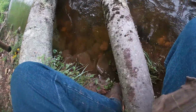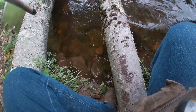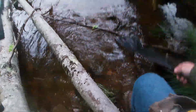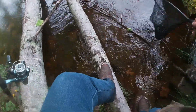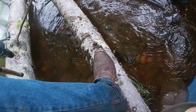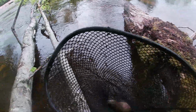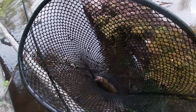Oh my gosh. Oh, he's got me wrapped. He's got me wrapped. Oh, get in there. Okay. I don't want to lose this fish, but he keeps on wrapping me around the tree because he weighs so much. Water's just pushing him around. Okay, I got him in the net. Oh, that's awesome. Oh, man. I thought I was gonna lose that fish.